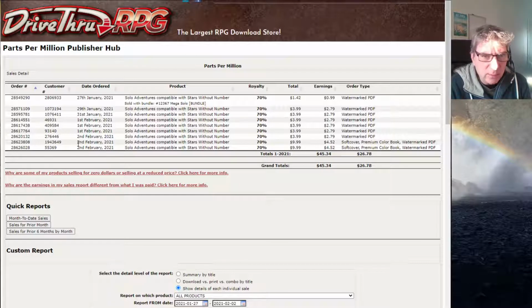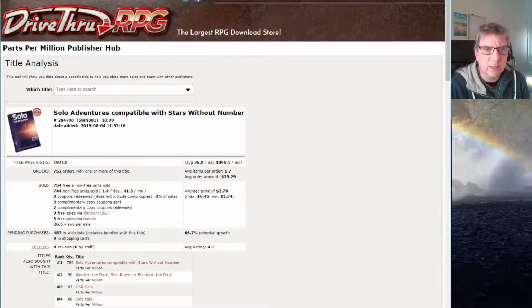Now you can see this is where the soft cover went live, and the point of me doing these print on demand versions of all the solo booklets is look at the profit per sale. That's quite a big jump up. It's almost double. So it's increasing my earnings just by going to print on demand. Now, let's just skip forward. So here you go. That's the 9 sales bringing it up to 744.